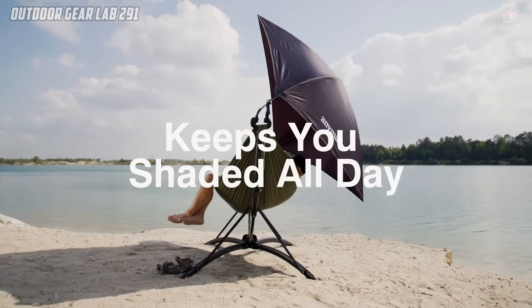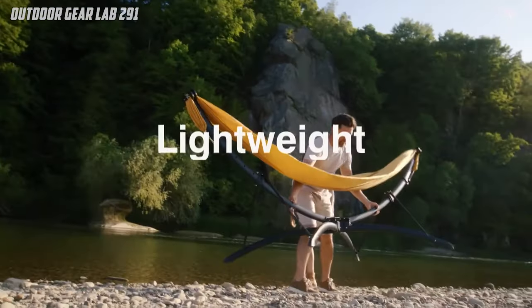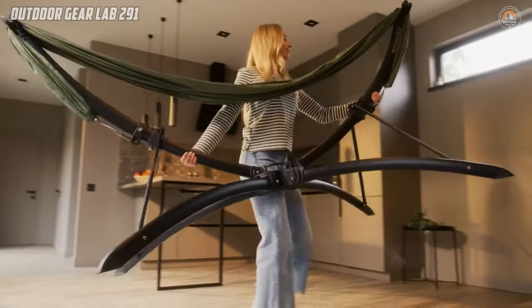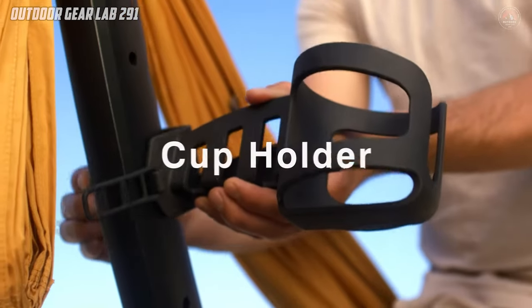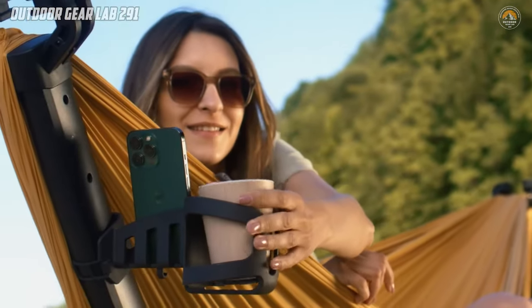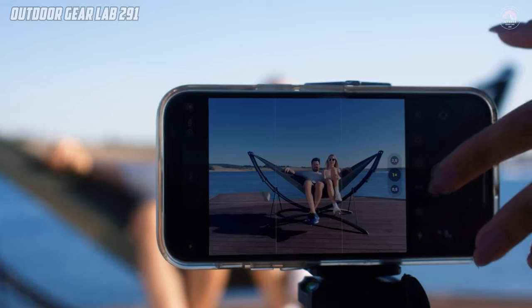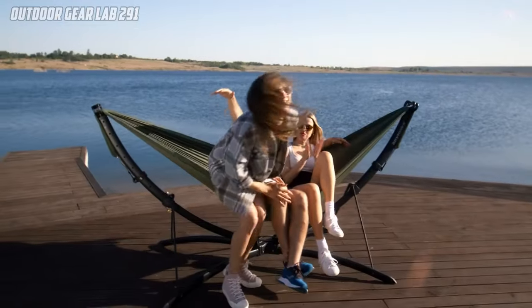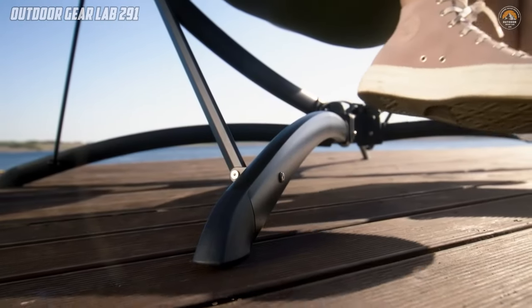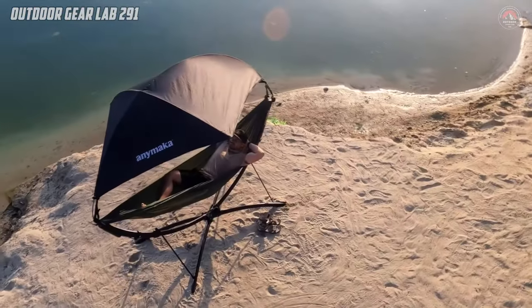Say goodbye to the limitations imposed by traditional hammock setups and embrace the boundless possibilities offered by the Anymaka Portable Hammock Stand. With its lightweight yet sturdy construction, you can venture into the great outdoors with confidence, knowing that your relaxation needs are fully met. So, why wait? Equip yourself with this essential gear and embark on your next adventure with the assurance of ultimate ease and comfort.